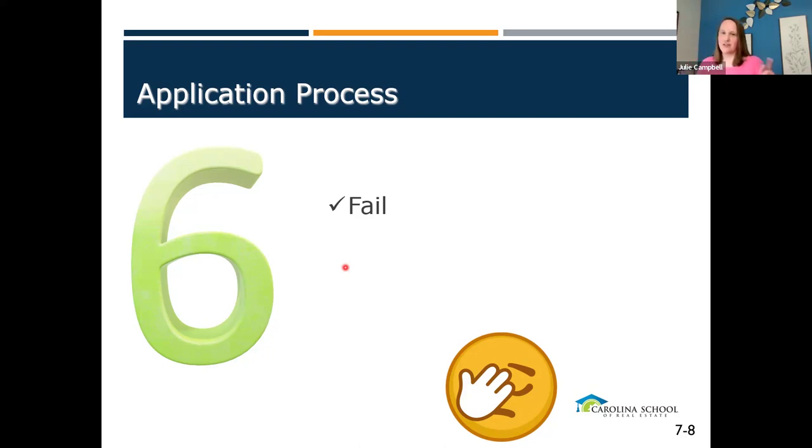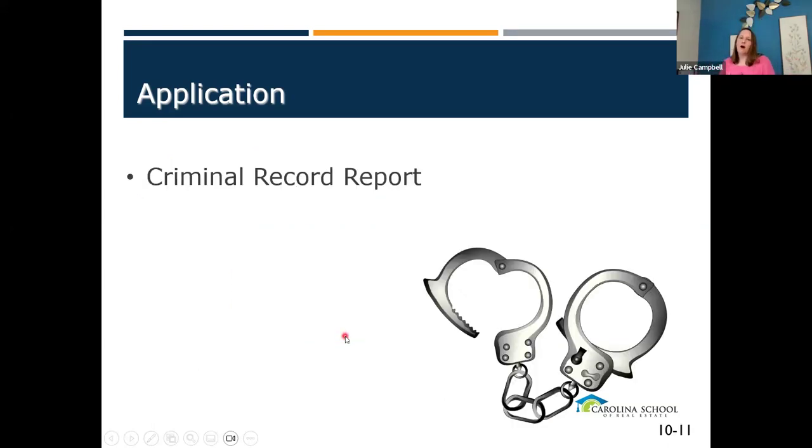Part of your application, and again, I'll show you in a second where you can start all this. Part of your application, you're required to order a criminal record report. They will only take your criminal record report from one company. That company is part of the application process. You can access them straight through the application process. Your criminal record report is good for 6 months.